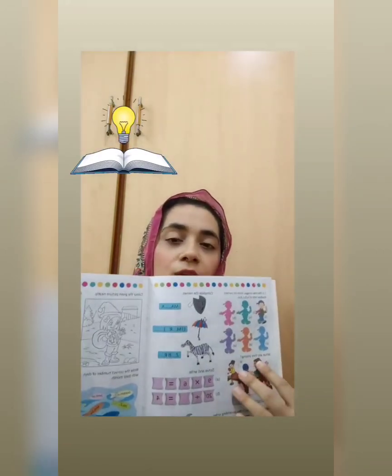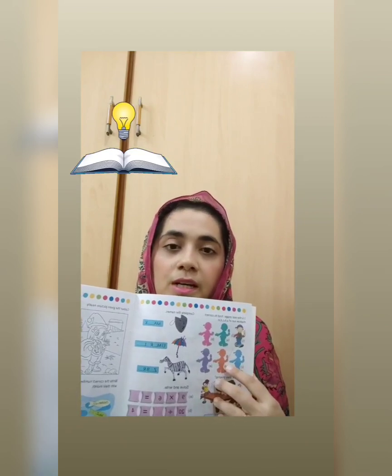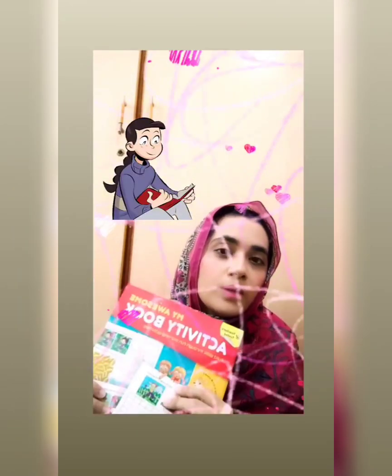Some of the things they cannot do right now, like writing four-letter words, they cannot write at the moment. So this is a great book. It's a good activity book. He ordered it from Daraz.